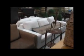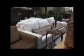Lounge suites. Got to show you lounge suites, Adrian. No point in getting 24 months interest free here. These are two-seaters, probably $200. The white ones, $300-400 for the pair. And you see in the background there the topiaries.